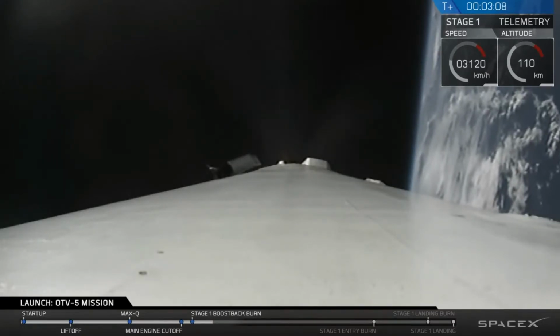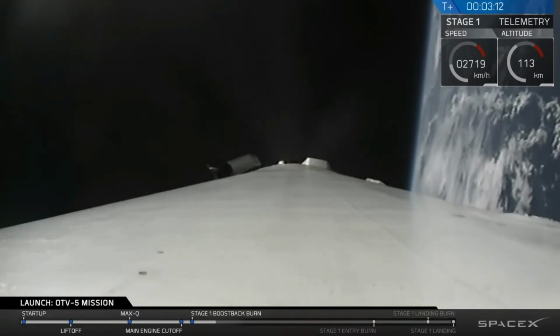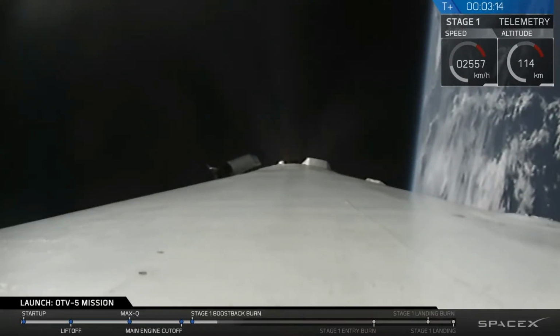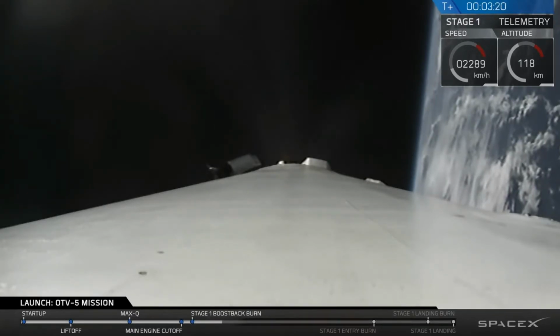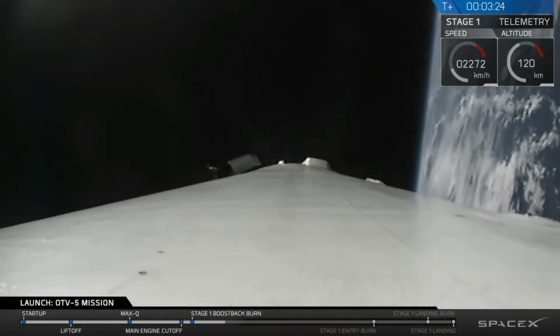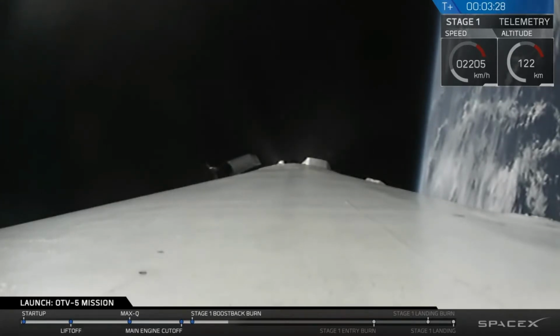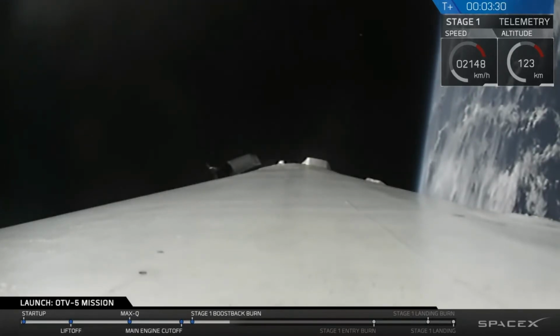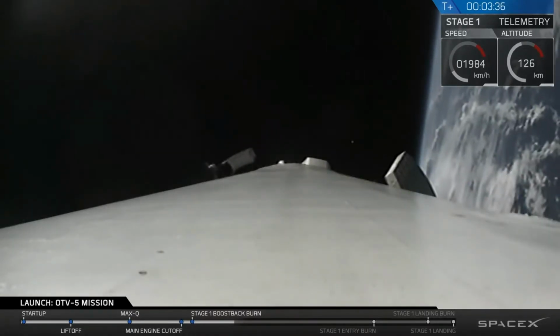We've got 3 engines burning at the moment, though we're in the outer reaches of the atmosphere, so you can't actually see any visible flame, but you'll notice indications that the engines are on just above the first stage in this shot. Stage 1 boost back burn shut down. The boost back burn has now ended. Notice that the vehicle is still climbing.